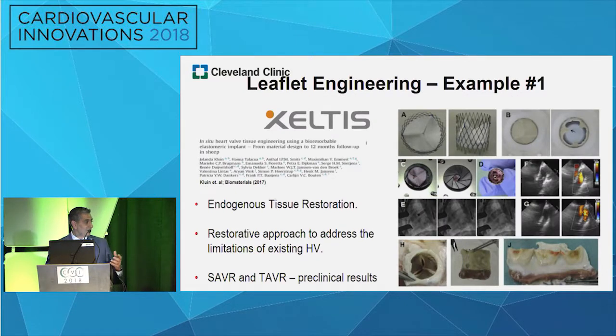This was a surprise to me. Dr. Mack and I did not communicate before this, and then we had the same idea. So, Xeltis, absolutely. It was explained to us how it worked. For us, this is very, very exciting. This company has raised 45 million euros. They're in the Netherlands, and they're thinking about coming to the US. This is going to be very interesting to see how this will pan out.